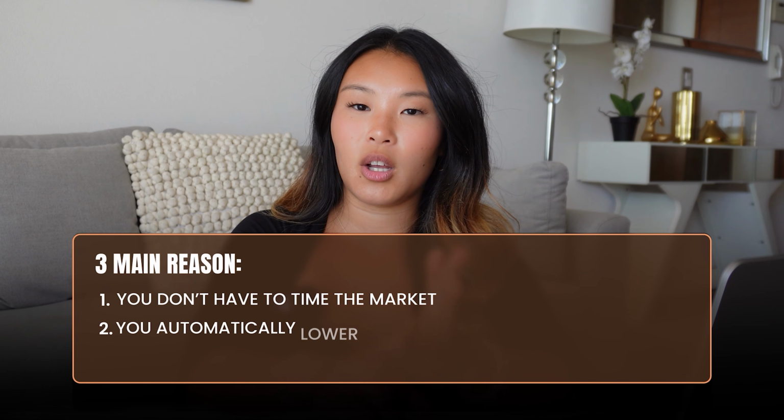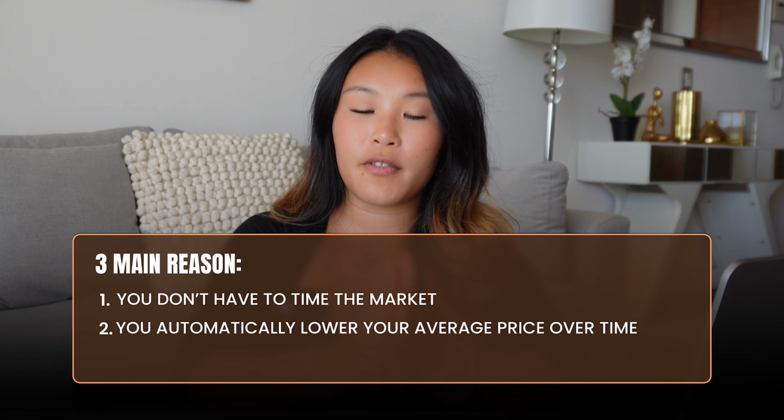2, you automatically lower your average price over time. For example, if the price of VFV fluctuates between $100 and $120 over the year, DCA ensures that you're buying more shares when prices are lower and fewer shares when prices are higher. Over time, this smooths out your average cost.